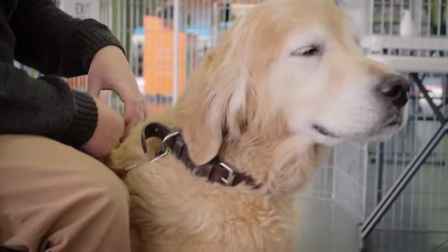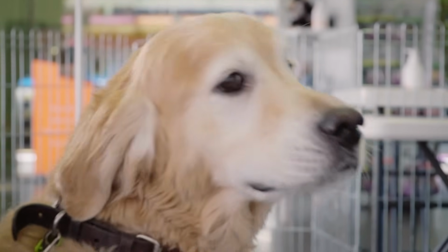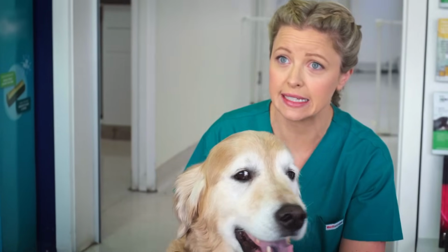Doug is such a sweet soul. He's probably one of the best patients. I shouldn't say that, but he is. So the plan for today will be to take that lump off the eyelid and send it off to the lab for testing, just to make sure that it's nothing serious.